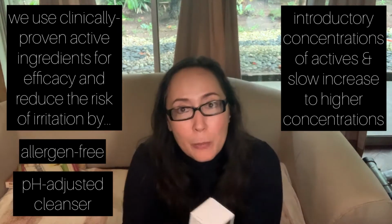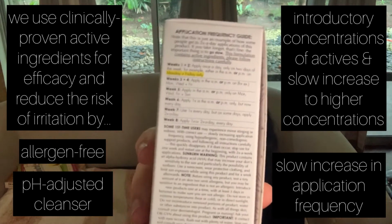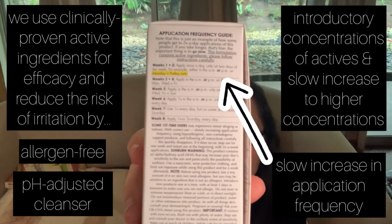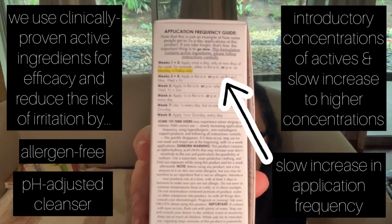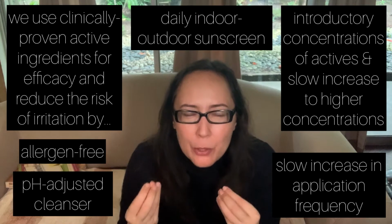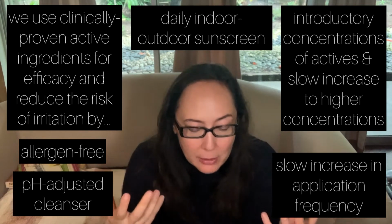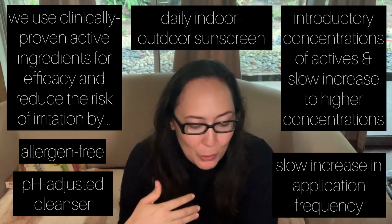And then the other thing that we do that is extremely important, which you can see here, is we are really, really careful to help you follow a very slow increase in application frequency. We will also promote the daily use of sunscreen every single day, whether or not you use these products on a given day and whether or not you're outdoors or indoors.